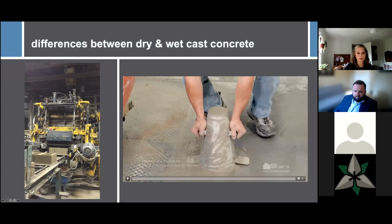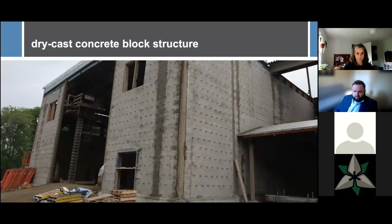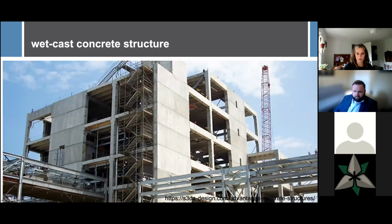Compared to on the right is a slump test, which, one of the performance metrics is how much the concrete will shrink due to water content. So this is one of the big differences between dry cast and wet cast. Here is a dry cast concrete block structure, right? It's made by masons compared to a wet cast concrete structure, which is poured in place.